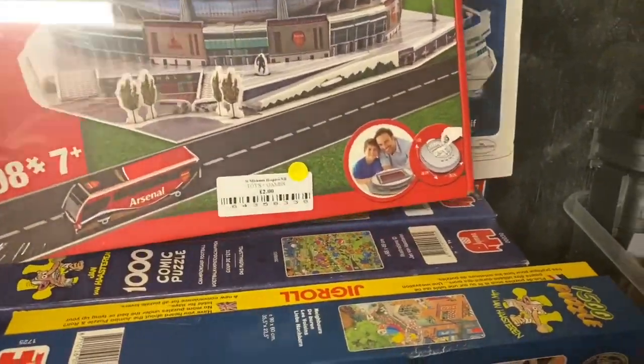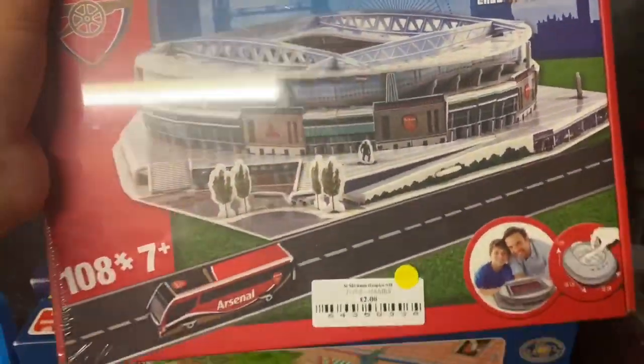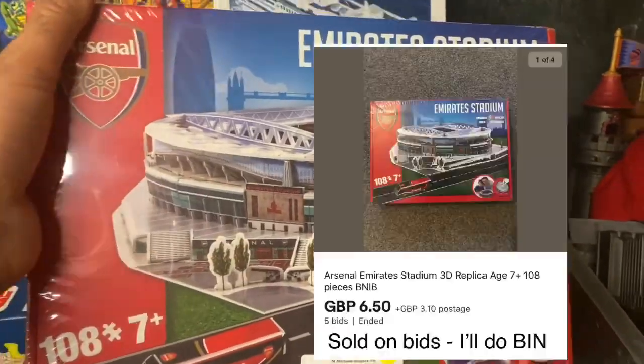Picked this up simply because they did well. It was £2 and it was sealed, so I can hold on to that. I haven't looked into that, but it's got to be worth 10, 12 quid, if not more.